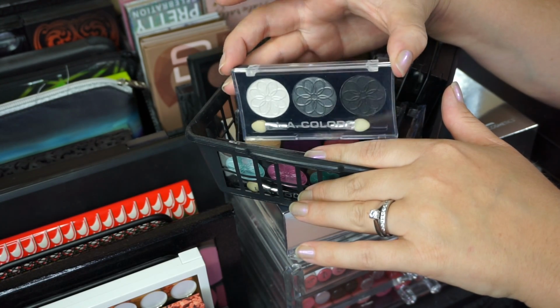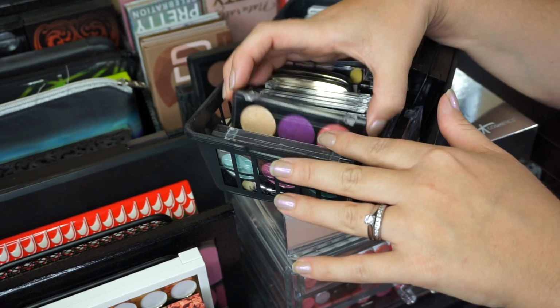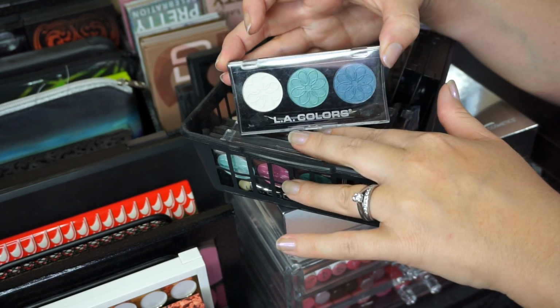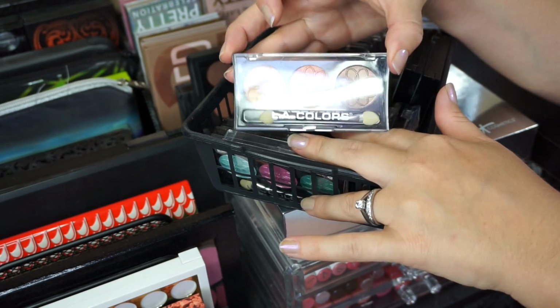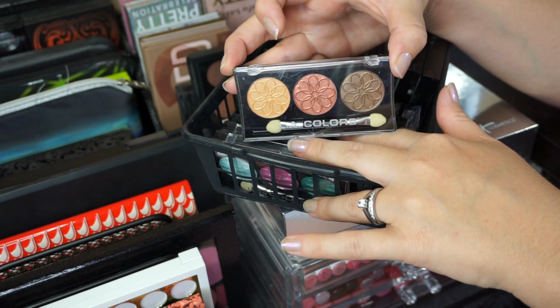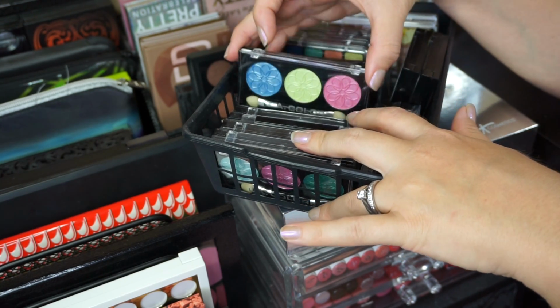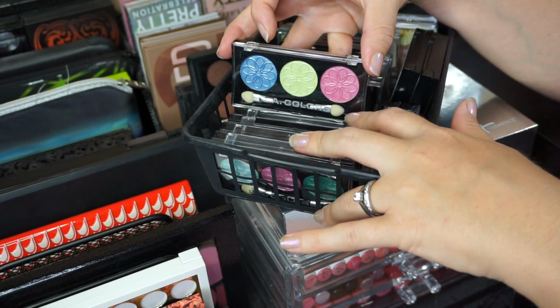This one, which is just your smoky colors. A little bit more pops of fun. More of your blues. I love this one. It's got coppers, golds, and bronze. And then this is definitely some fun pops of color.